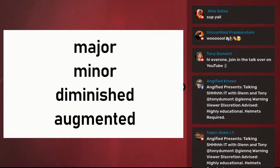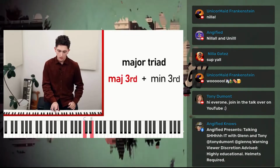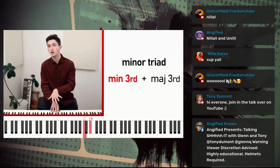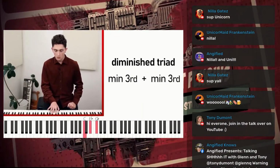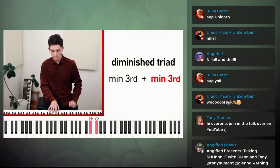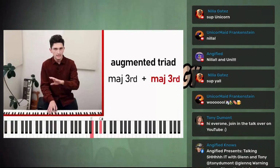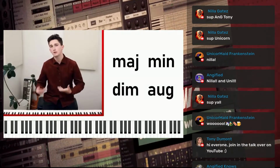So if we're limiting the definition of triad to chords built from thirds and also only have 3 notes, there are only 4 possible triads. A major triad, which is a major third with a minor third on top. We could have a minor triad, which is the opposite. It's a minor third with the major third on top, so the other way around. We could have the diminished triad, which is a minor third and then another minor third. And we could have the augmented triad, which is a major third with a major third. So you can see augmented and diminished have this sort of sense of symmetry as well. So those are the 4 triads if we're using that more conservative definition.